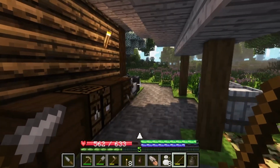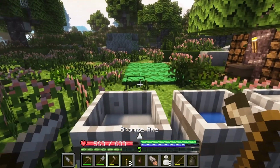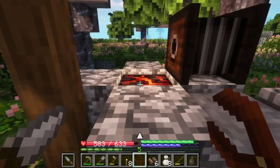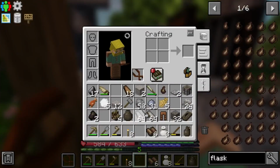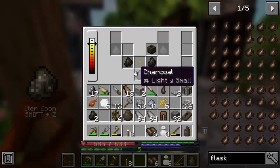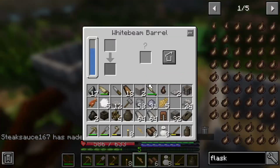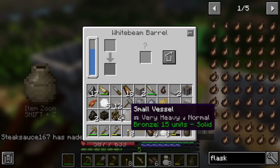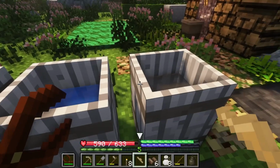light her up. Our leather is ready. That's nice. Oops, hold on. We need to put our tongs in our offhand so that we can grab both of these. And we can just throw them right here in our barrel. Cool them down. Where'd our crucible go? Oh, there it is. Oh, the crucible doesn't need to be cooled.